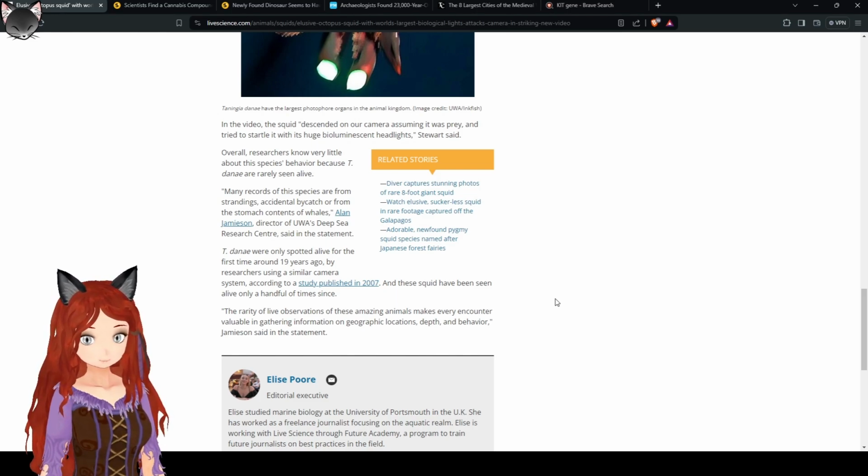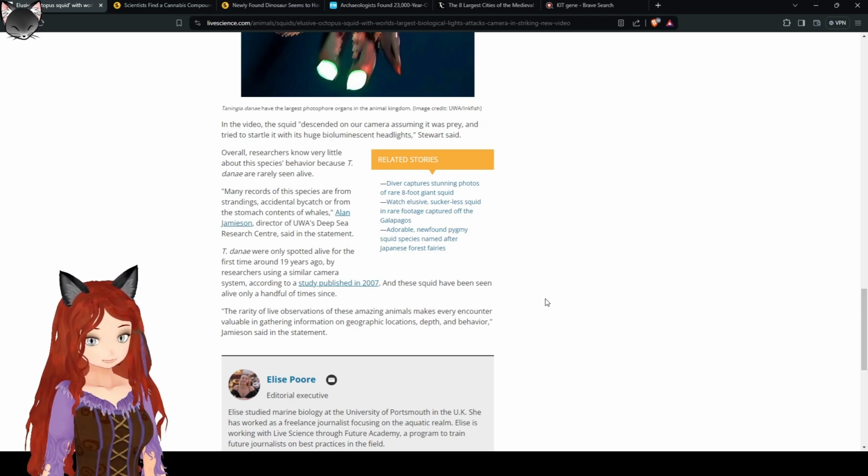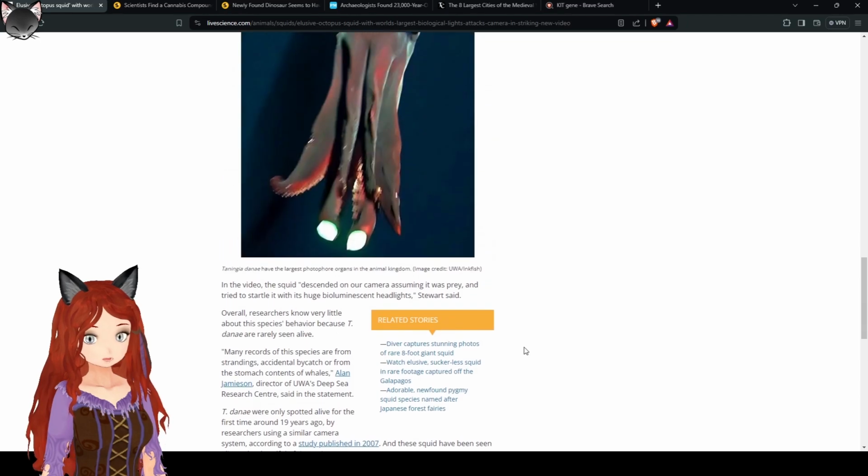The squid was only spotted alive for the first time around 19 years ago by researchers using a similar camera system, according to the study published in 2007, and these squids have been seen alive only a handful of times since. "The rarity of live observations of these amazing animals makes the encounter valuable in gathering information on geographic locations, depths, and behaviors," Jamieson said.